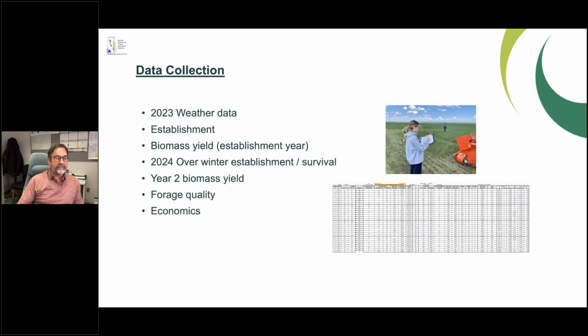Our data collection: we've just finished the first year of this trial, so we've got our establishment data and biomass yield in our first year, and we're moving into the 2024 season. We'll be looking at the overall winter establishment and looking at the year 2 biomass as well. We'll look at forage quality, and we'll touch on economics as well.